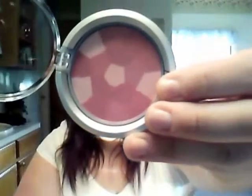But this I think would be a good alternative compared to it. It's the Physicians Formula Mosaic Blush, and the color is Blushing Rose. This has a little bit of shimmer to it, and you can swirl your brush in there and kind of create your own little color combination. You can get over here for more darkness, get at the top and in the center for a little bit lighter blush. It's kind of tricky, but if you really put your mind to it, you can do it. So I do like that, and it gives a nice pretty flush of color. So that is well worth the money also.